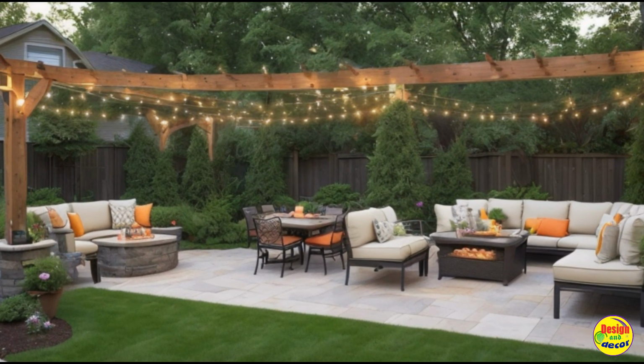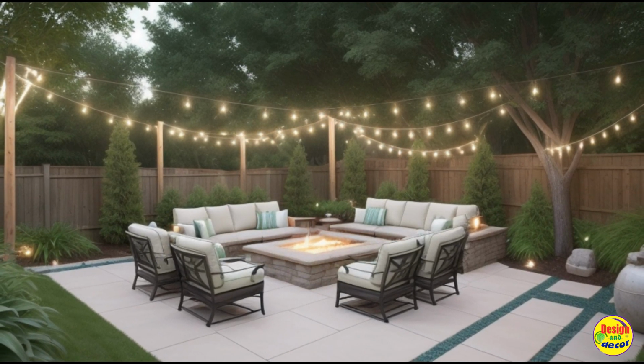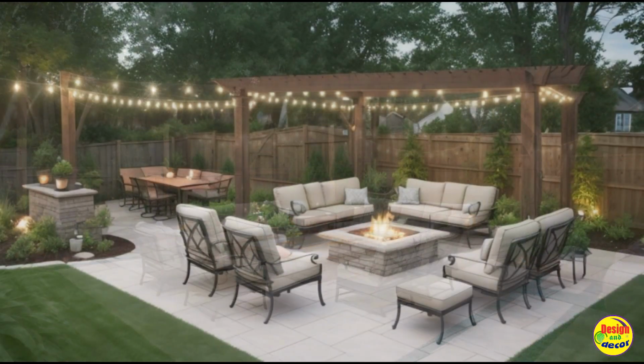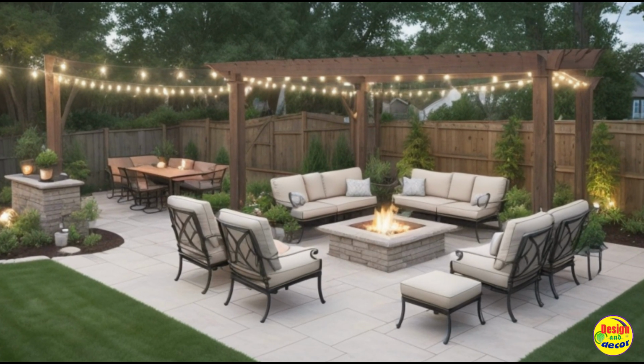In this article, we will explore some easy landscaping ideas to help you achieve a backyard makeover that will leave your guests in awe. From backyard transformation to outdoor living, we will cover every aspect to ensure you have a professional and inviting relaxation space.